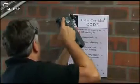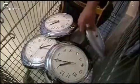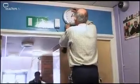3 weeks later, and it's launch day for the new corridor policy. 220 posters are being put up all over the school. 20 new clocks are also on display, so there'll be no excuse for poor timekeeping.